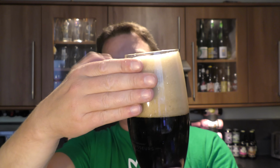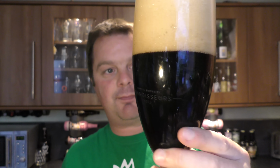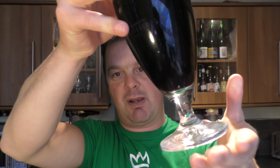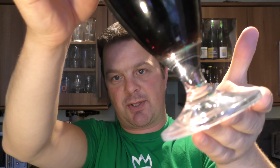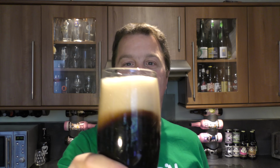We have a 4 to 5 finger tan coloured head. Nice levels of carbonation. Jet black beer in the glass. There might be a little bit of light bleeding through at the bottom. Yeah, you can just see it. A little bit of light bleeding from the bottom of the glass. Should we get the aroma? Cheers.